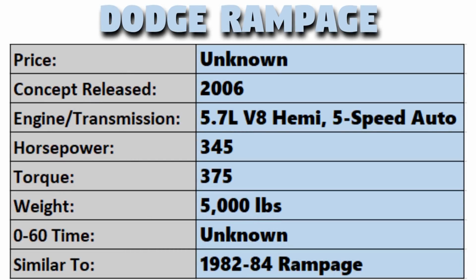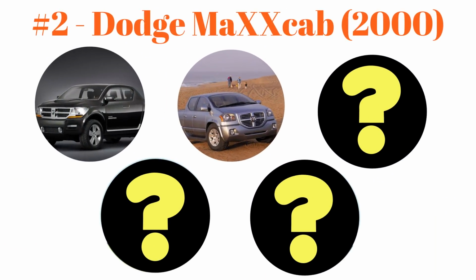I'm not sure how I feel about the Rampage. From the front, I think it looks very aggressive, but it just seems kind of strange at the back. I really do like the smart cargo options though, and these would definitely benefit many pickup drivers. At the time, Dodge probably didn't need this truck due to the Dakota being out, but now they are looking to release another midsize pickup soon, so maybe a design like this could work for them.